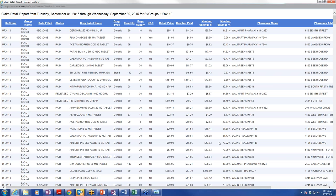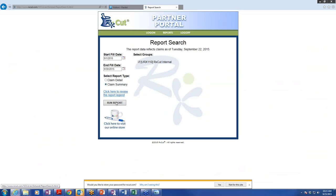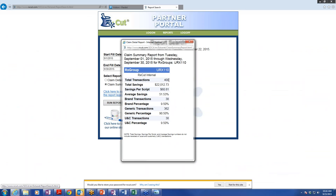If you just want to look at raw numbers, you can hit claim summary, and basically it'll show you total transactions, how much money people saved on those transactions, the average savings per script, which was over $60 in savings per script, the average savings in percentage compared to retail, 51.53% off retail, brand transactions in percentage as opposed to generic and usual and customary.